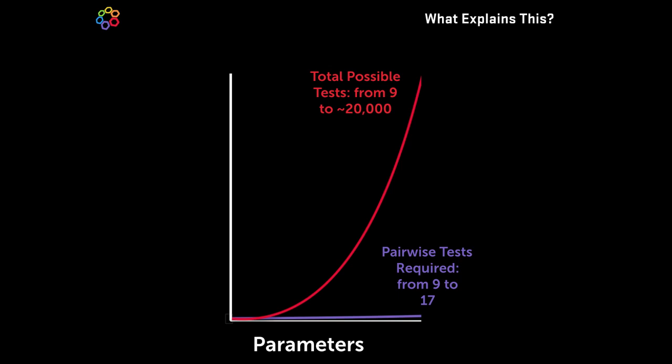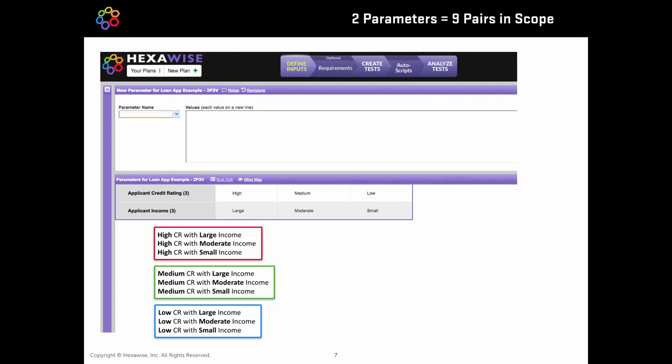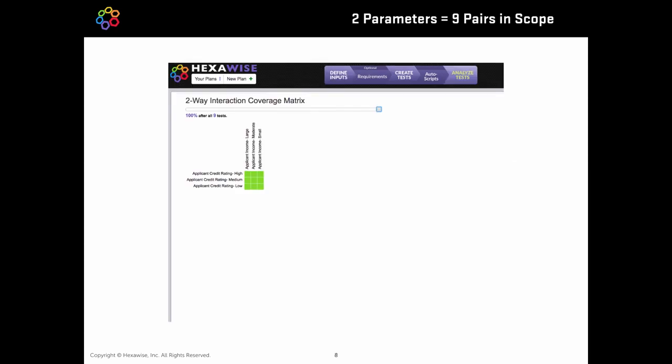With 2 parameters, applicant credit rating and applicant income, we'd be able to eyeball this and quickly determine we need to test for 9 pairs. There are 9 possible pairs. There are 9 tests. We need to execute every test in order to test each of the pairs. We see in the matrix chart in Hexawise those same 9 pairs laid out here. When we have 2 parameters and 3 values per parameter, we need to test for 9 pairs.